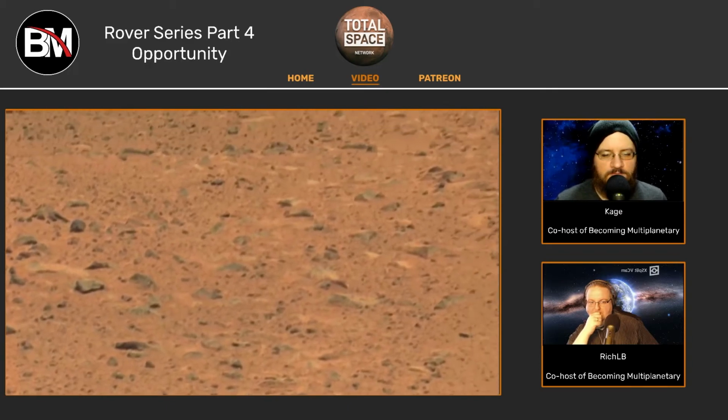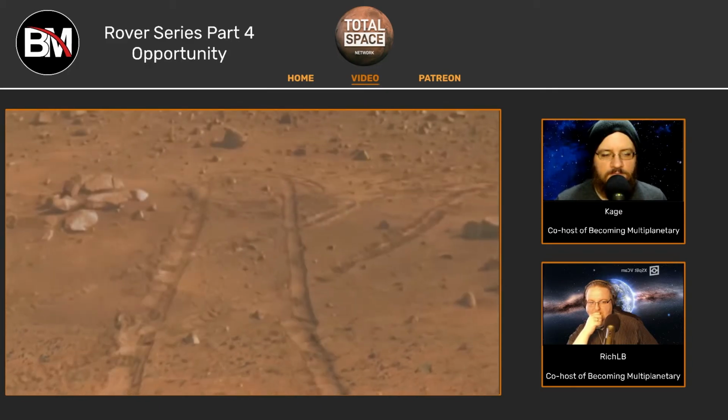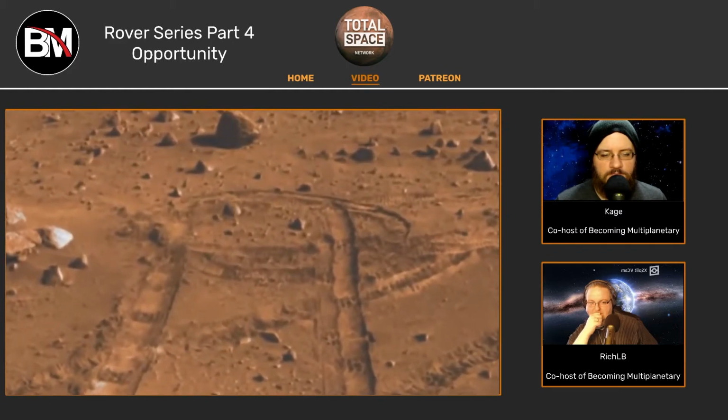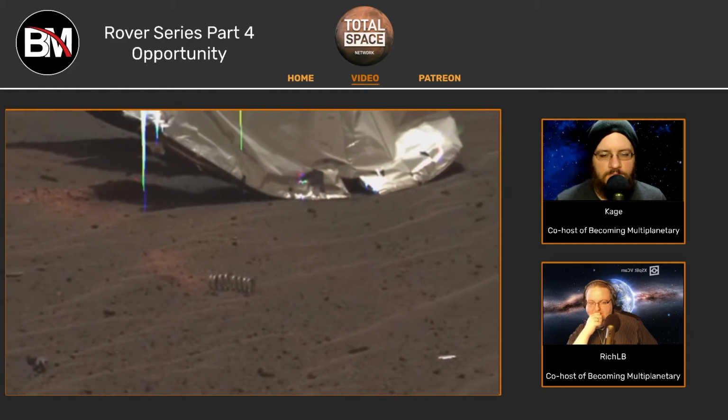We're going to push these rovers as hard as we can for as long as we can. You know, as long as they keep on moving, as long as they keep making discoveries, it is our responsibility to push these vehicles until they drop.